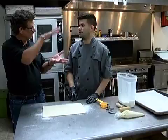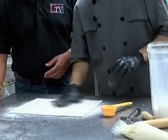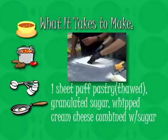So that's puff pastry. And you have sugar on one side? Sugar on one side, sugar on the other. And this is just regular granulated sugar? Regular granulated sugar. After you get the sugar, you roll it out a little bit, and that pushes the sugar in there. Exactly.